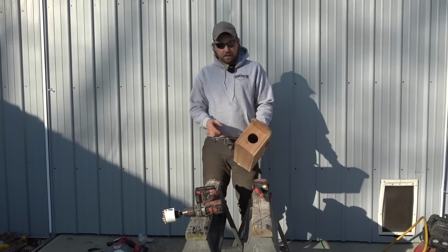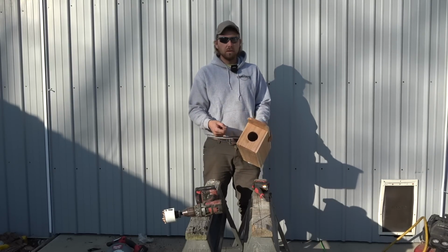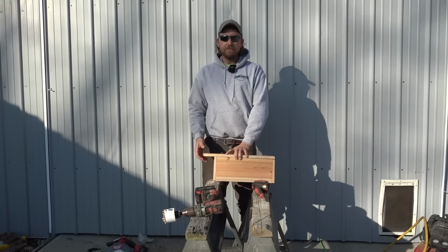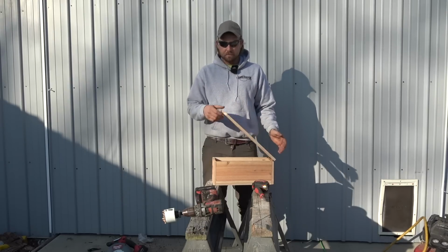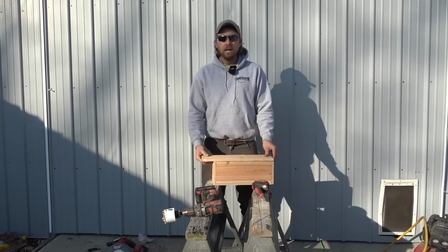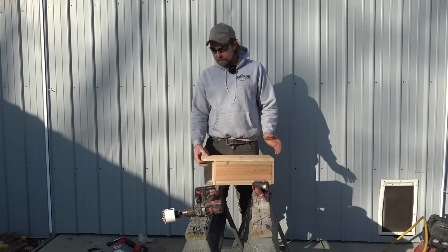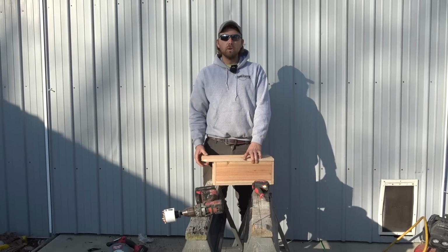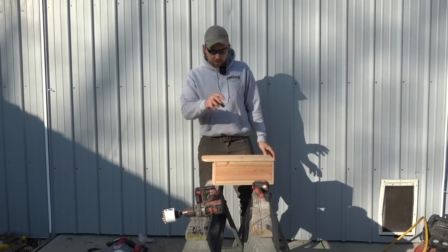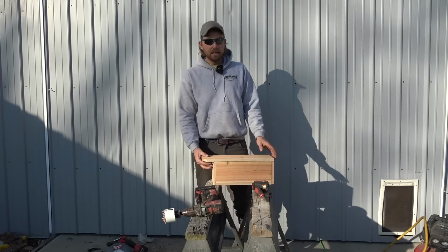I would suggest some sort of a latch system, wire or something here. If you're in an area that's got coons especially, they're going to open this thing up and flip it open. So you want to have that tied down to some degree. Like I said, a couple of screws and a piece of wire, or if you don't want to mess with that, just set a rock on it, because to be able to check this thing, you're going to be in and out of it all the time.